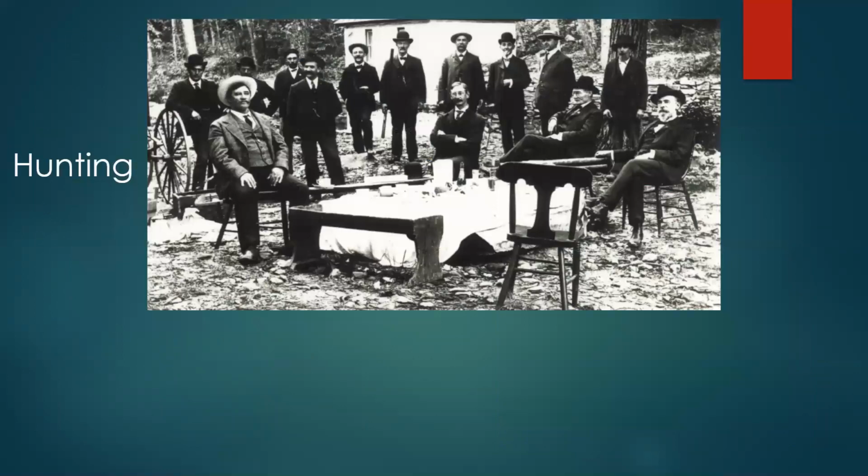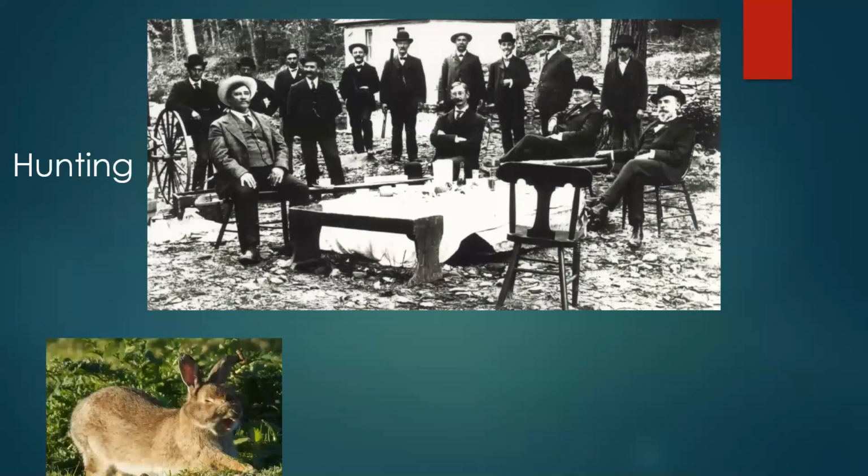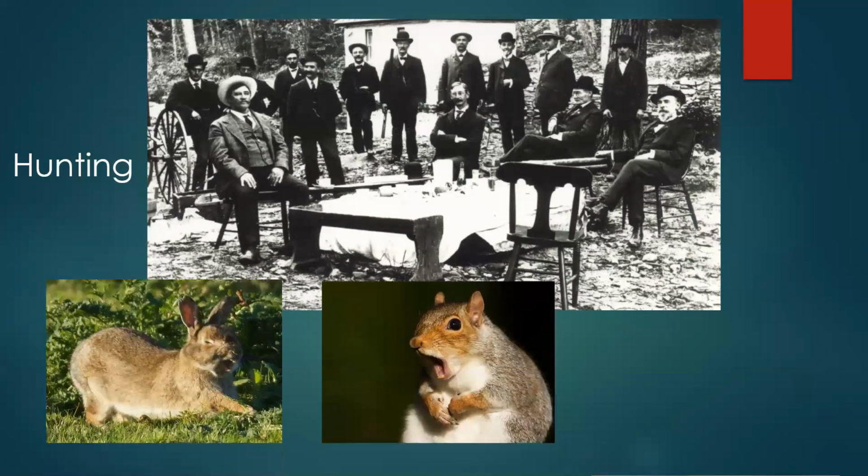Hunting was another means of food acquisition. The gentlemen in this hunting party were likely a part of a more affluent population at Catoctin. There was not much game in the area, but they hunted what they could, which mostly included rabbits, squirrels, and groundhogs.